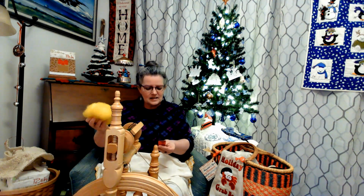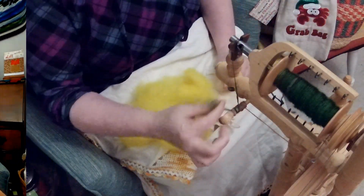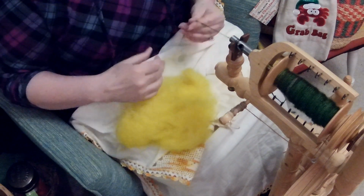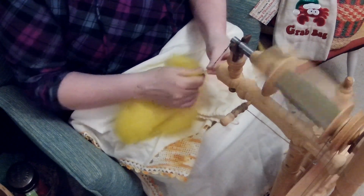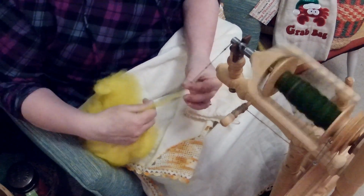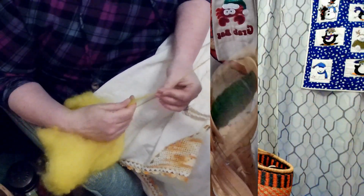more for this. This is sun yellow, not an exhaust, but the actual color, the sun yellow. And I know that there's a lot of foggy, cold weather out there, so the sun yellow is greatly appreciated. And get the wheel going in the right direction and draft this together.